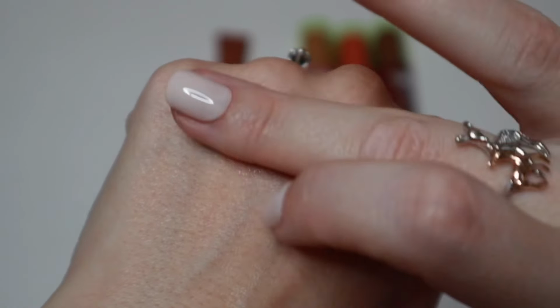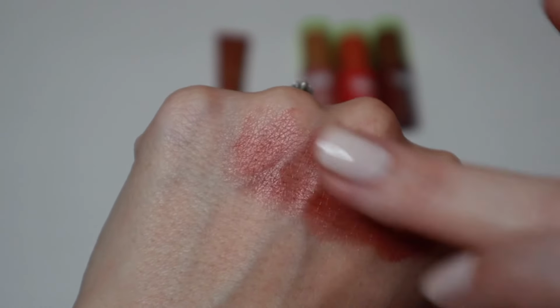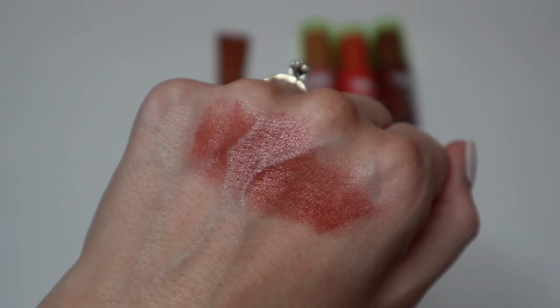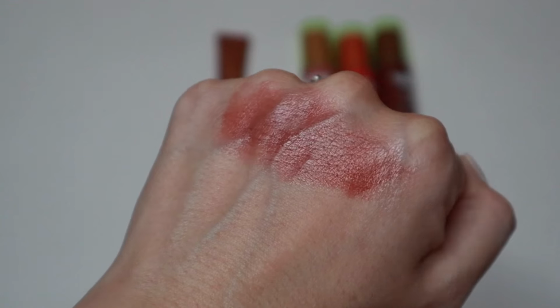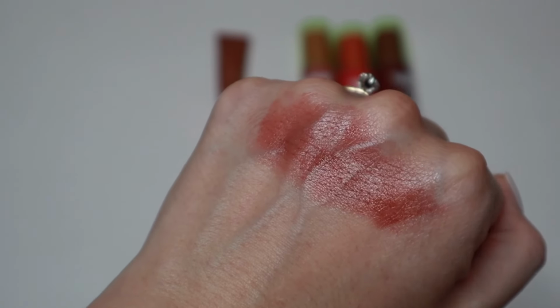It's so pretty. I mean, that's a horrible swatch, but I was trying to also kind of blend it out while I'm swatching. And don't let that fool you. If you are someone with fair skin, don't let this fool you. You can go in with a small amount of it and it blends out really beautifully. That's a bad swatch, but it's a beautiful shade.